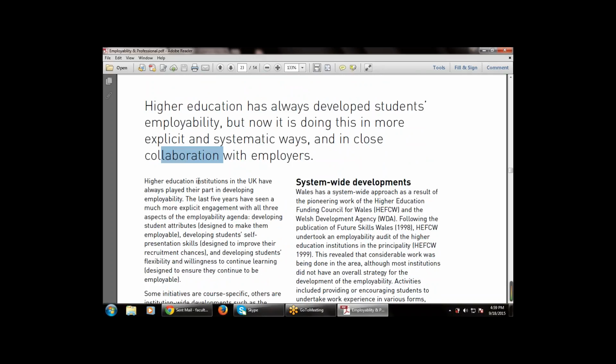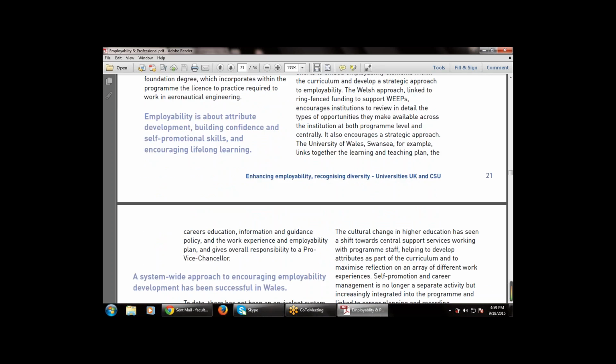Higher education institutions in the UK have always played a part in developing employability. The last 5 years have seen a much more explicit engagement with all three aspects of the employability agenda. So these are the 3 points.